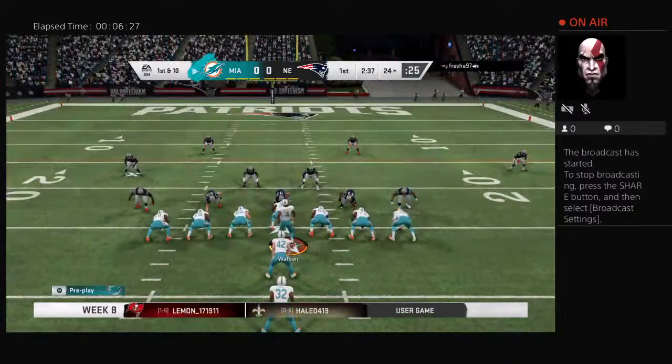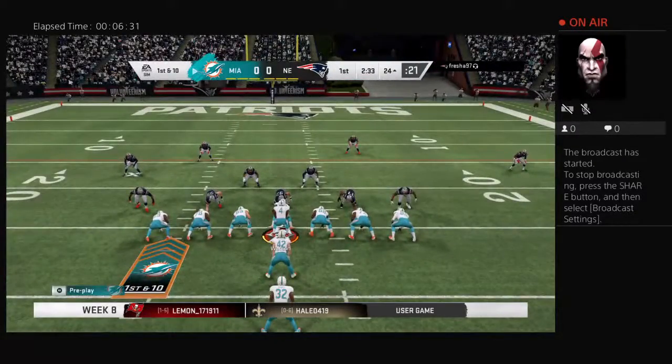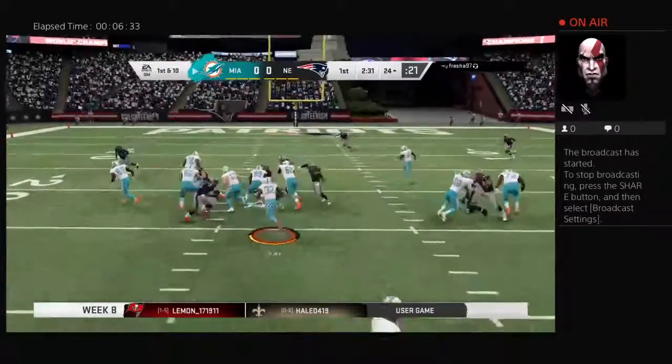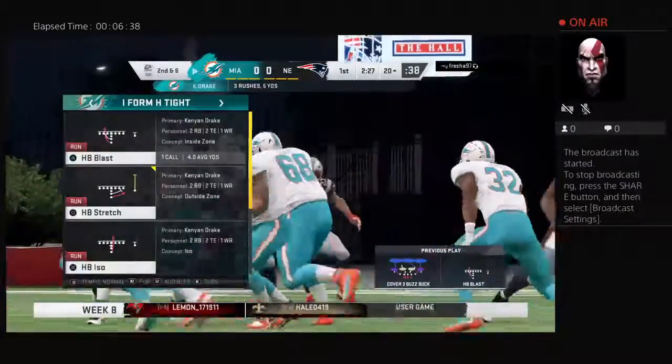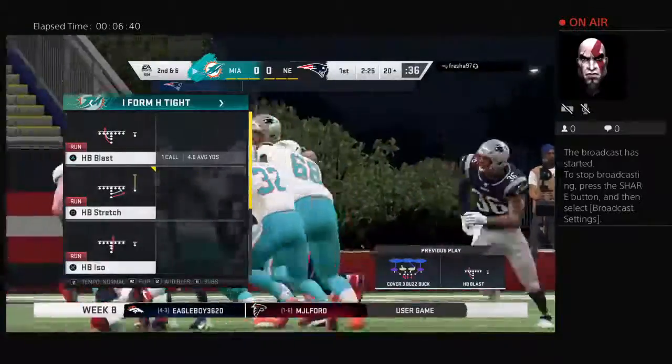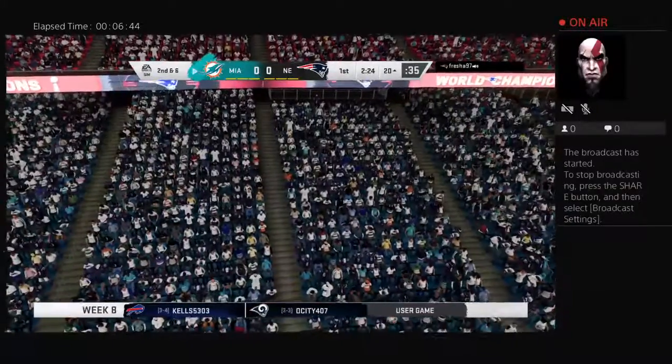You're set. 19. Let's go. Double time. On first down, Drake. They'll get him to the ground at the 20 following a pickup of 4. We haven't seen much from him running the football here in this first quarter. No, you're right about that. We haven't seen much of him at all so far.